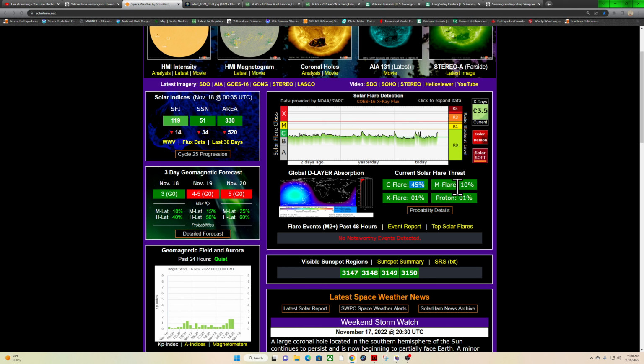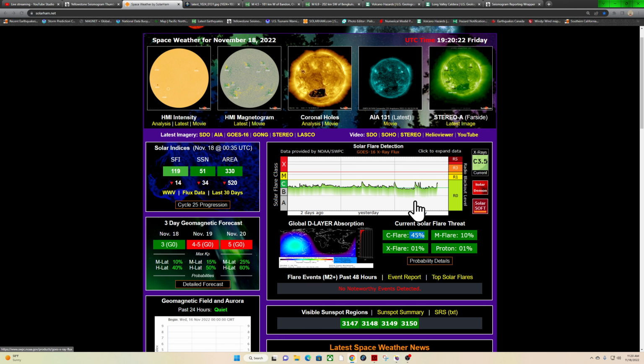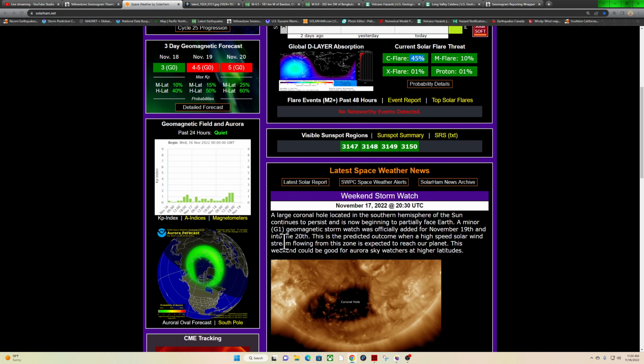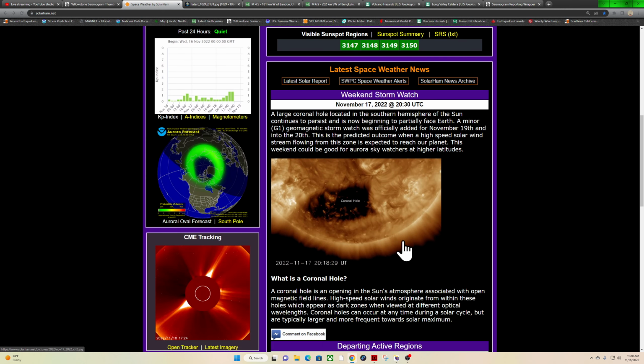45% chance for a C flare, M flare at 10%, 1% for an X flare. But those may have been forecasted prior to the evolution of this new sunspot. Let's see what else we got. I think that's about it, folks. So we'll keep an eye on that one. I don't think it's going to produce an M flare, but it looks like it wants to produce a bunch of C flares, so we'll keep an eye on it.